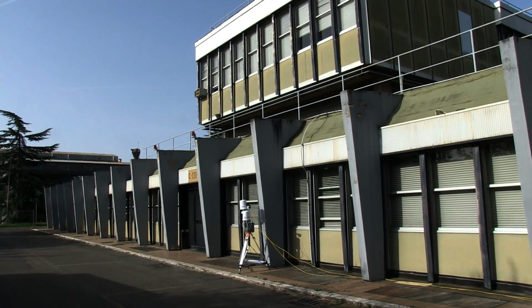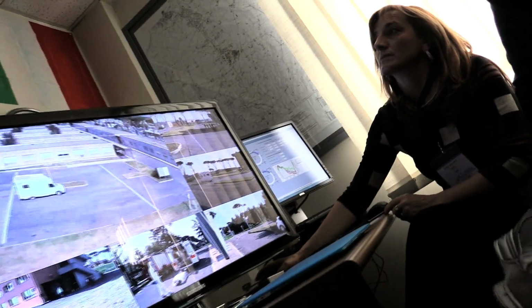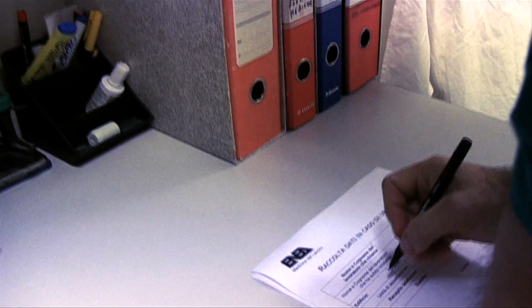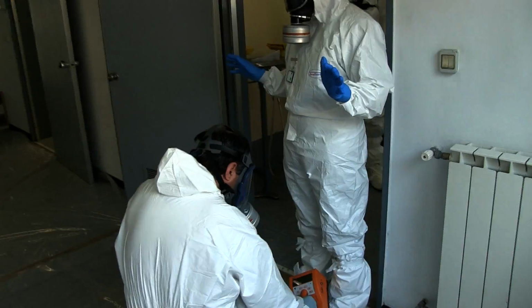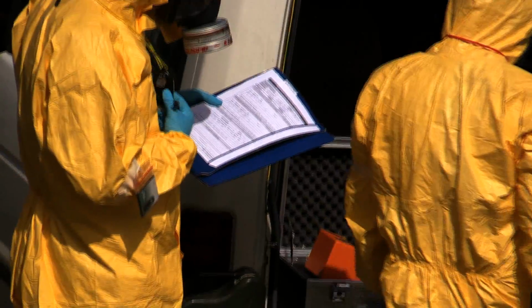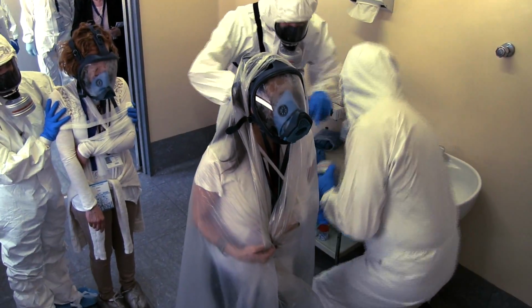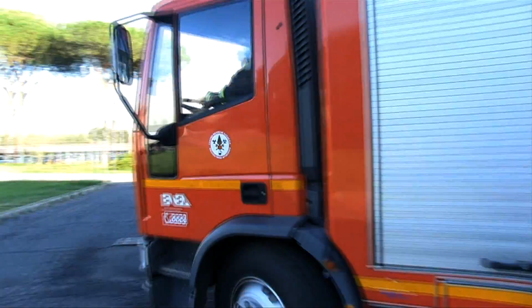The focal points of the exercise have been the TRIGA nuclear reactor, where the simulated incident took place, the emergency response room, where decisions to mitigate the effects of the crisis were taken, and the medical centre for treatment of contaminated and injured workers. More than 100 first responders were operative during the exercise, including radiometric and medical teams and experts establishing arrangements for the implementation of protective actions within the emergency zones and beyond.